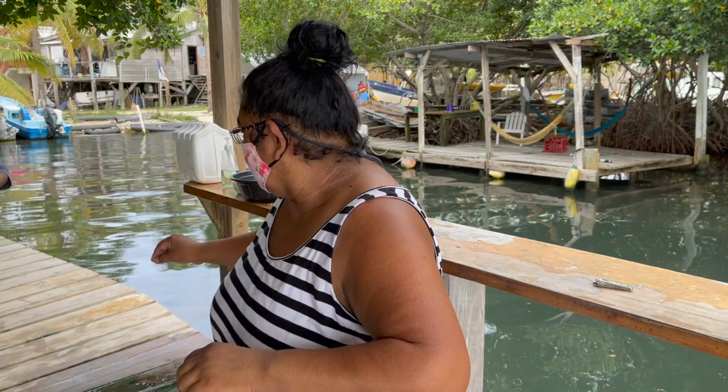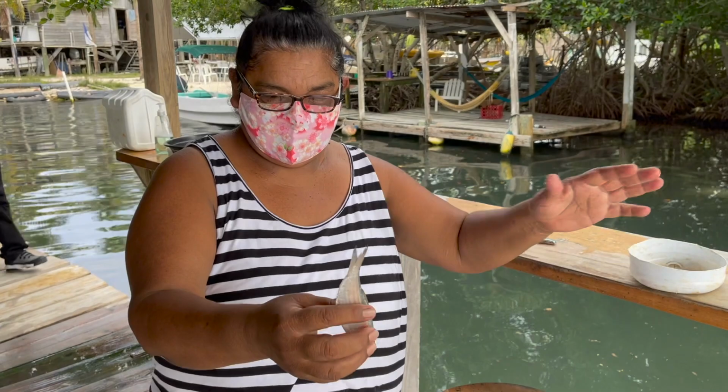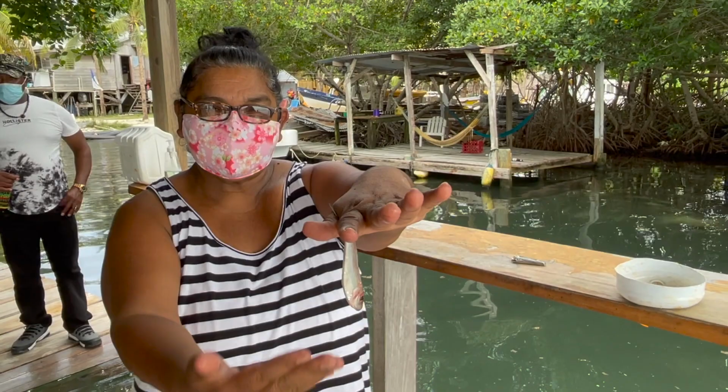My mom's over there. And Elsie's gonna show us how it's actually done. So Elsie, go ahead. We have the hair, and then we just take the sardine. Put it over the water. And the tarpon jump, get it from our hands. That's it? Yep, it's very easy.